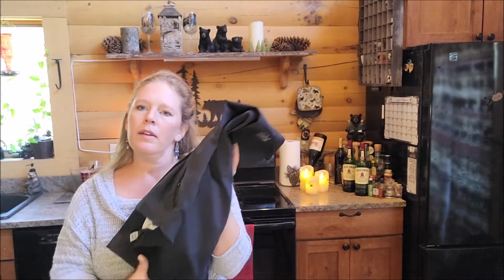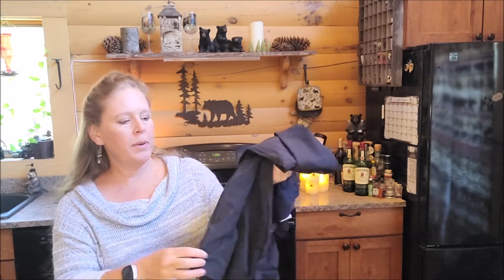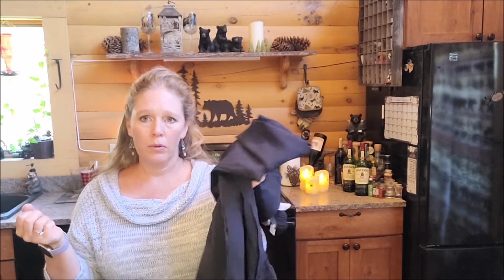And then I also had a pair of these REI rain pants that I kept in my day pack. I really like them because they have a button and a zipper, so you don't have to take your shoes off when you're switching into them. You can just pull them up over your boots, which is perfect for me.